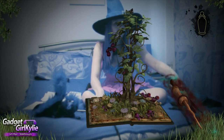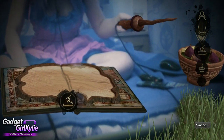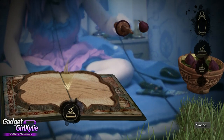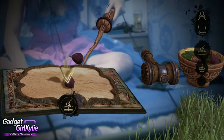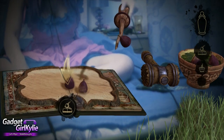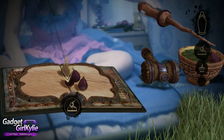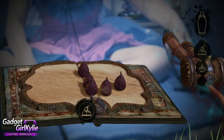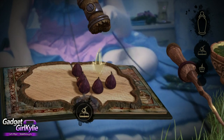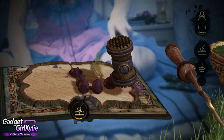We need them juiced for the shrinking solution, so use your wand to move some shrivel figs over to the juicing board. Then we'll smash them with the mallet. Good. Now move the rest of them over. Time to bash the figs. Swap to the mallet. Now, some recipes call for peeled shrivel figs, but if you ask me, they need a good bash.